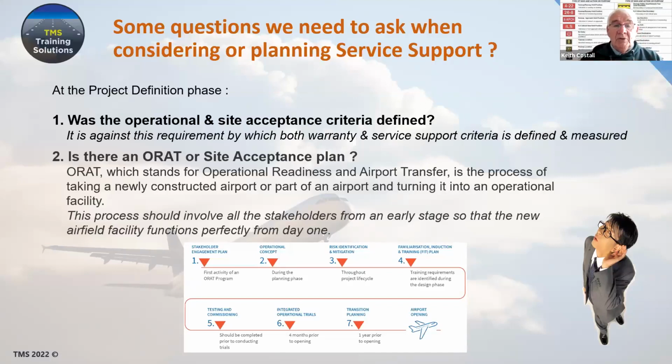And so was there an ORAT? What is an ORAT? Well, an ORAT is operational readiness and airport transfer, which is used collectively when we're doing an airport project. Basically it's taking the process for a newly constructed airport, or parts of it, maybe we're upgrading on a brownfield site. I think we understand the difference between greenfield and brownfield sites. Greenfield is brand new. Brownfield is an upgrade, basically. So most of our work is upgrades. So when we do an upgrade, what's the criteria for checking the lights, for example, the photometric output of the lights? Is it 100%? Should it be 120% of the design? Because as soon as we put something out in the field, in the environment it lives in, it's going to deteriorate. It's going to have jet blast. It's going to have environmental deterioration.